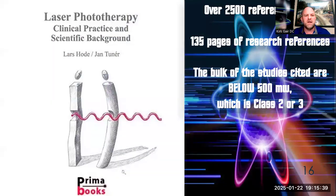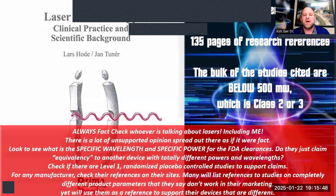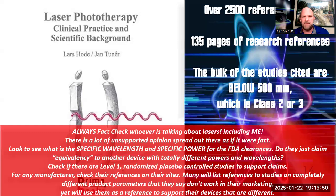Again, don't take it from me. Go look at this book on here. They're going to talk about all the research. The bulk of the research on laser therapy is for class 2 and class 3. You will see a lot of people that misrepresent the data and try to say that the class 4 ones are the most well-documented and researched. Go on to PubMed, you'll see that's not the case.